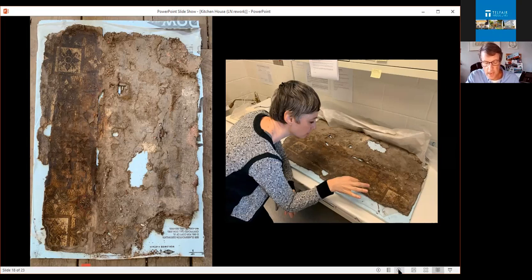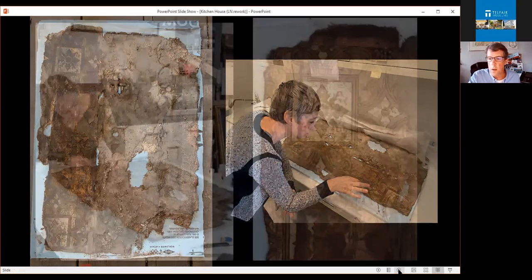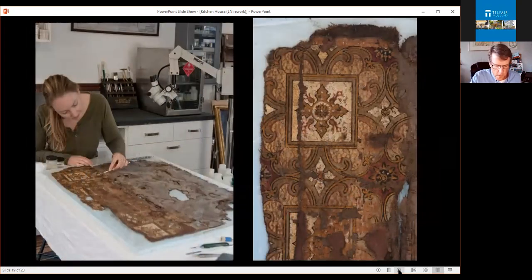Zinc dates the top floor cloth to circa 1845 or later, which hopefully means the bottom one, the one that this was sandwiched up against and stuck to, will be certainly earlier than that. The 2 floor cloths are currently undergoing conservation at Colonial Williamsburg. Here's the studio of Amelia Jensen, where she's carefully cleaning and consolidating both of these pieces, and hopes that we can learn more about each layer once they are decipherable.